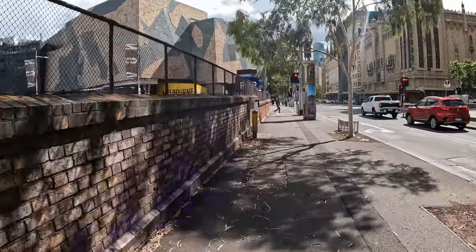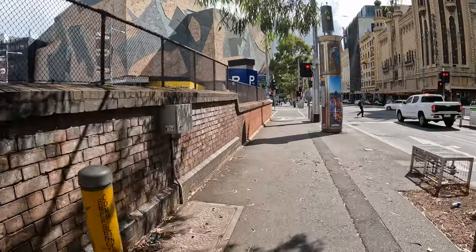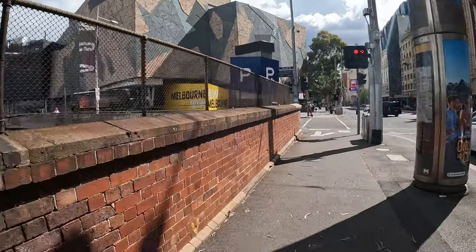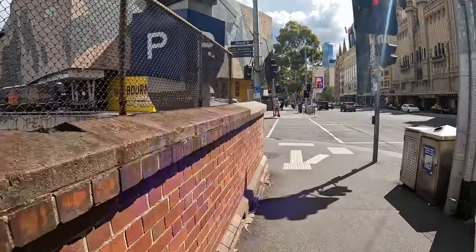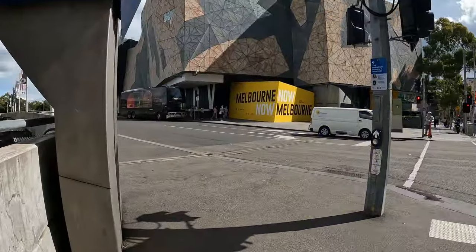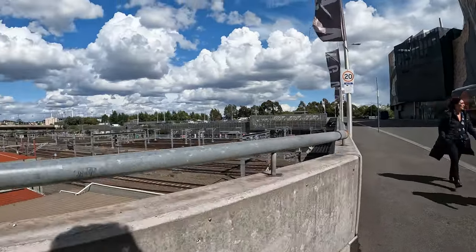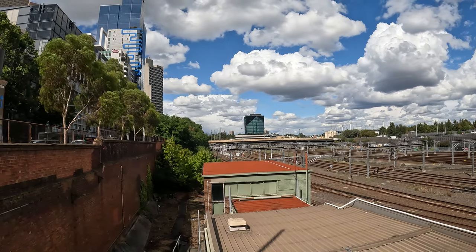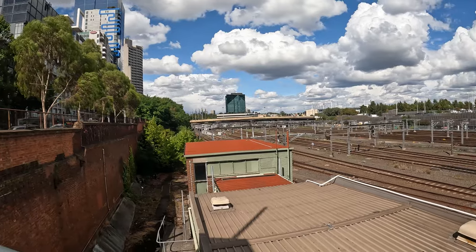Over on the right you can see the Forum Theatre, and on the left we have Federation Square, which we'll have more of a look at in a moment. And down below us here is where the end of the platforms of Prince's Bridge Station used to be, which is where the Clifton Hill Group trains used to run in. You can see that space down on the left there where there was one platform and the other was on the other side. That brick building at the end was a signal box.